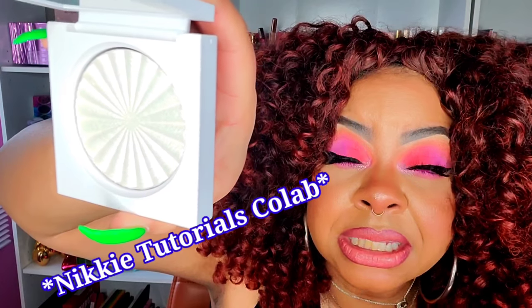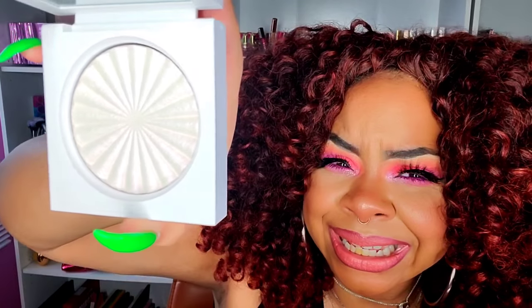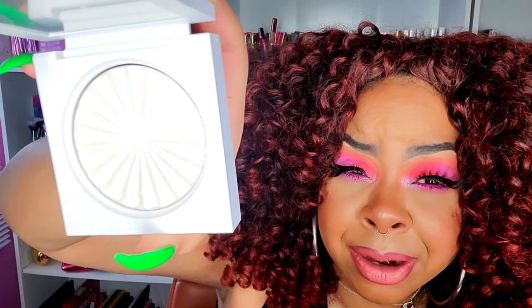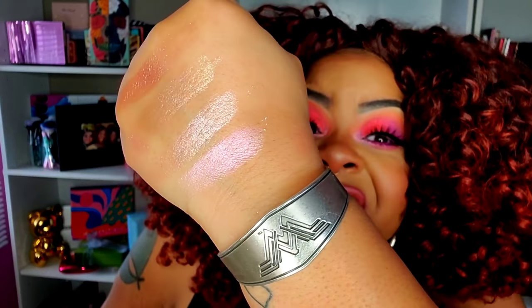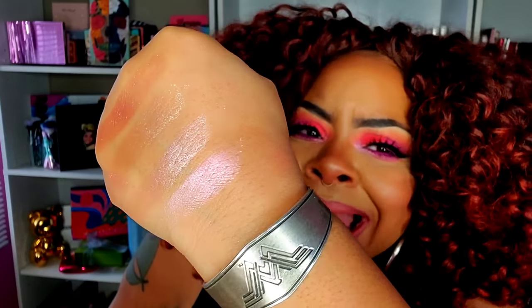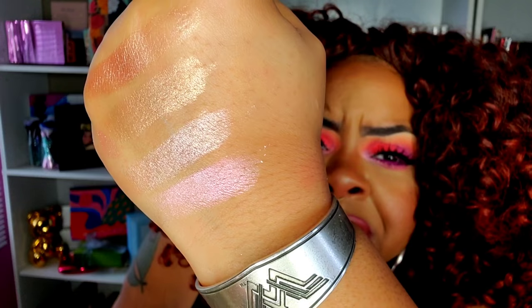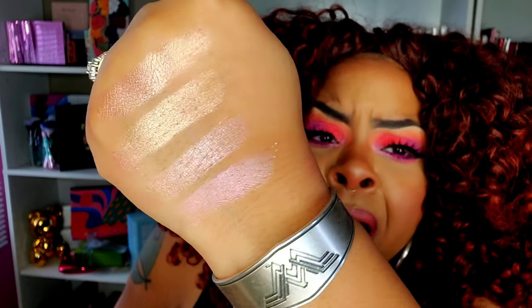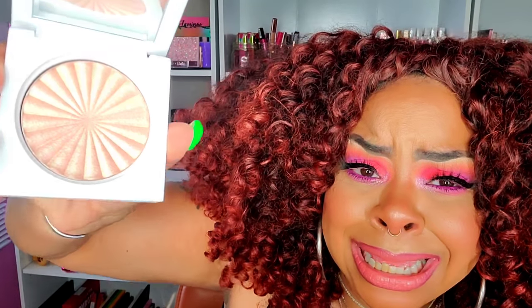Now, this one is Cloud 9. Guys, it's like an icy white with a pink or a purpley iridescent undertone. I mean, it might be too light for me. Oh, no. That is a perfect shade for me. I can work it out. Do you see that iridescent pinky shift there? That's a pretty highlight.